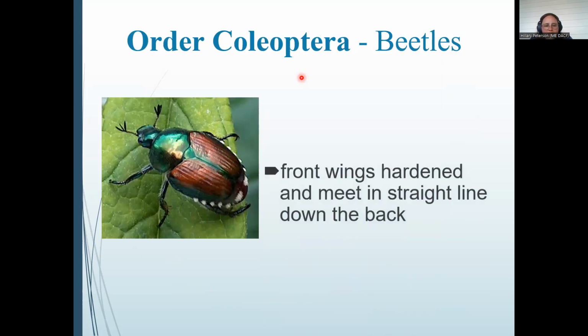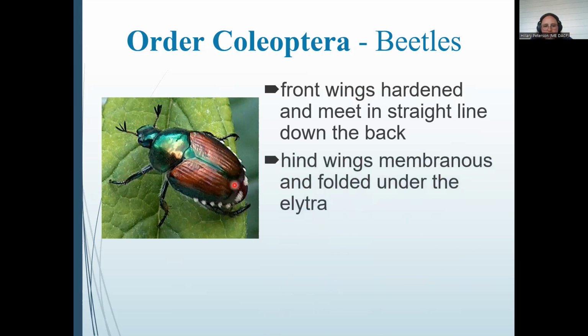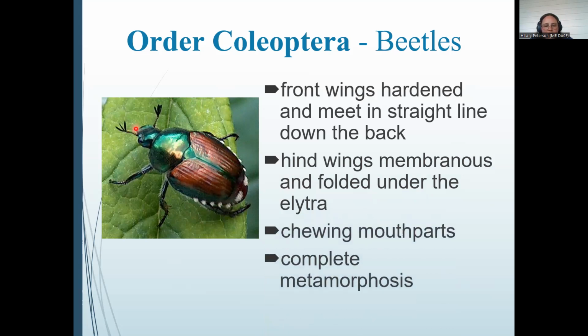So here's just some examples of different cool things about beetles. As I talked about before, they have these hardened front wings, and they're going to meet in a straight line right down the back. The hind wings are going to be membranous, and they fold underneath these hardened front wings, which are called elytra. They have chewing mouth parts, and they go through complete metamorphosis.